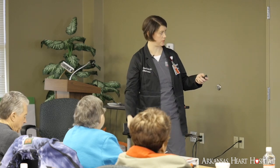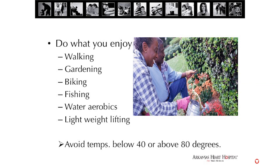We're not talking like running on the track necessarily. So just do what you enjoy. Gardening, biking, water aerobics are really good too. Heart failure patients, I want you to avoid extremes of temperature, and I usually don't, you don't have to harp on anyone in Arkansas to avoid low temperatures.